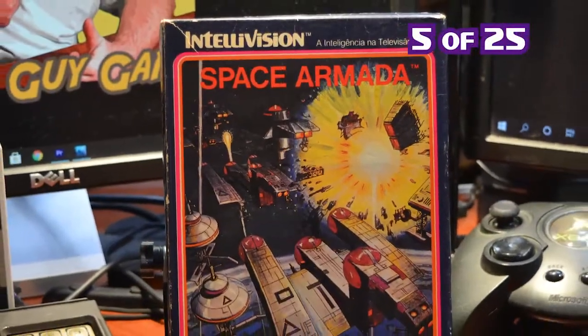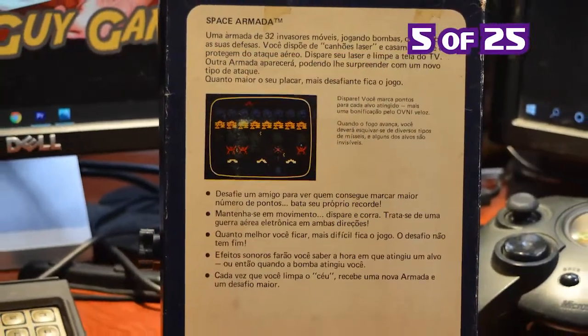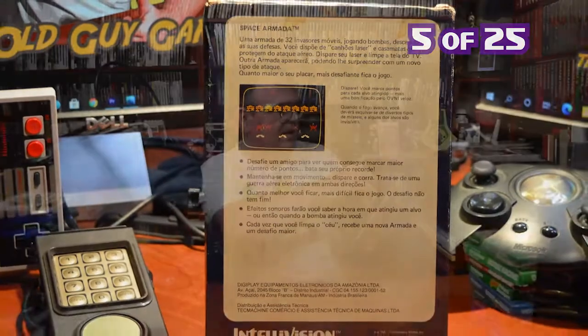And last but not least, for Digiplay games, he also sent me a copy of Space Armada. And how awesome is that? Let's take a look. What's it like inside? It's designed like the first two were, with that different type of slipcover spot for your manual. And of course the overlays are the same. And this has even got a very similar, although it is a little bit different font. It's a different font on the label. So very, very interesting. In the back, all in Portuguese.